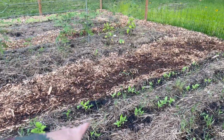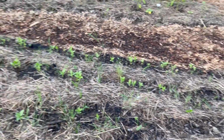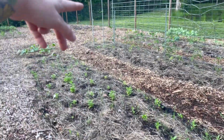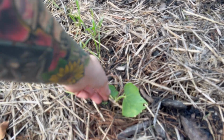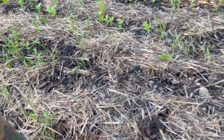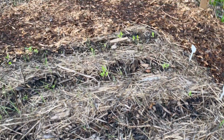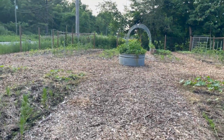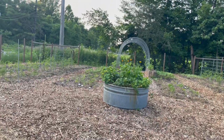And then just more zinnias, and I popped in a couple cucumbers that I thinned from the other places, so I don't know if they'll take. I just did that like 2 days ago, so I think that one might be a goner, but this one might make it through. And a couple giant marigolds. And I think the only thing I didn't talk about in this garden space is my middle trough.